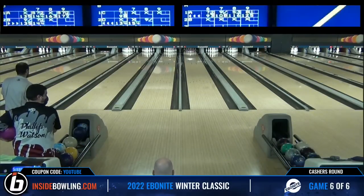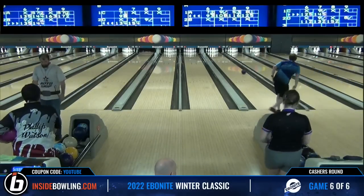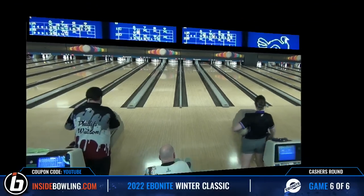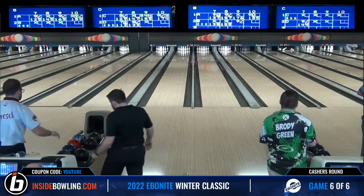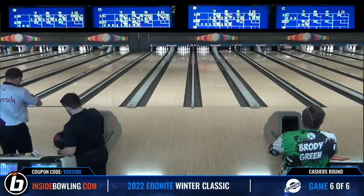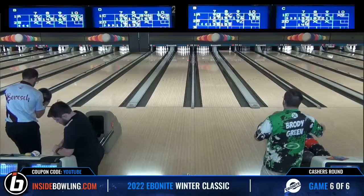Hess has thrown the first one in the 10th. He's going to be in the 230s. We'll go to Hess now. 242 his max score. Second shot in the 10th. Flat 10s, 231. He'll get to 182 if he spares it.